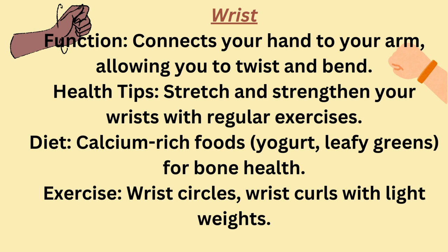Wrist. The wrist allows flexible hand movements. There are 8 tiny bones in the wrist. Avoid wrist strain by taking breaks from typing and stretching your wrists often.